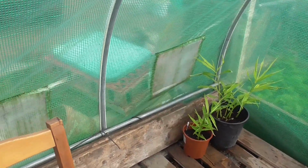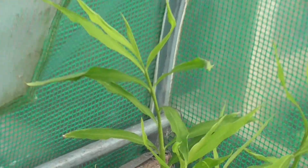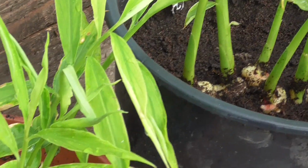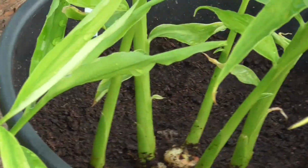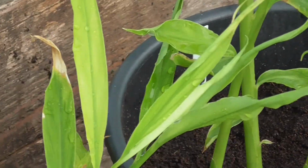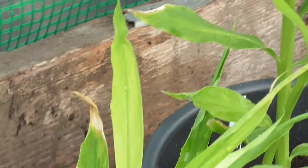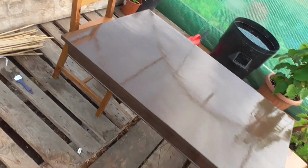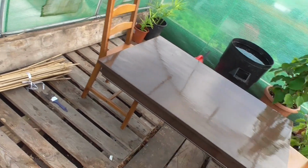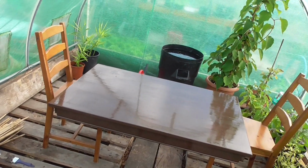And in the corner, let's see if I can focus in on it, ginger. It's really healthy actually, that. And my project of last week, I just walked through a spider's web, all on my face. Never mind. As long as the spider doesn't come and eat me, I'm not bothered.